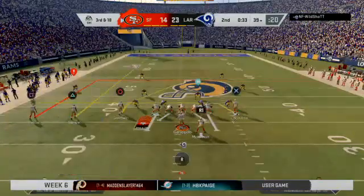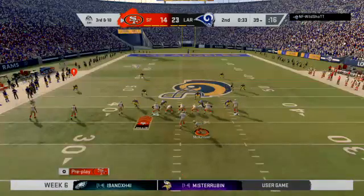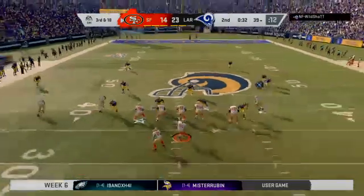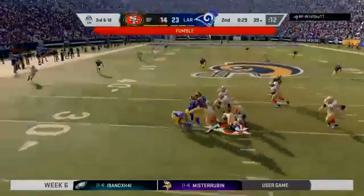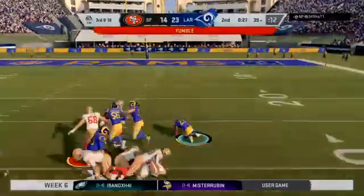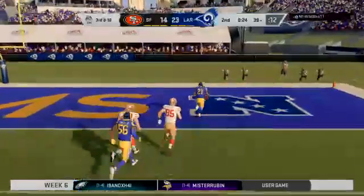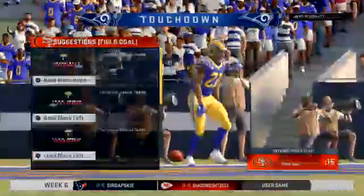Hey, alert! Alert! Alert! Check, nickel. I got you. Check. Check. Hey, come on. Working from the gun, Garoppolo. Now Garoppolo lost the football. And now the Rams have got it, going the other way. And they are going to score on the fumble return. Touchdown, L.A.